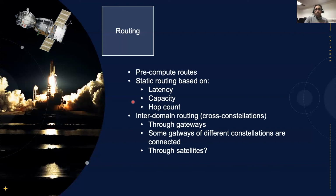Another routing functionality that we have here is actually what I talked about before, the inter-domain routing and cross-constellation routing. Currently we're implementing that through what we call border gateways. So we have fixed gateways on the different mega constellations, and we route the traffic through these gateways. But as I said, there might be other approaches, like instead of having border gateways, we might have a border satellite. And the question of how efficient or more challenging this is compared to the border gateway approach is something that's still open for research.